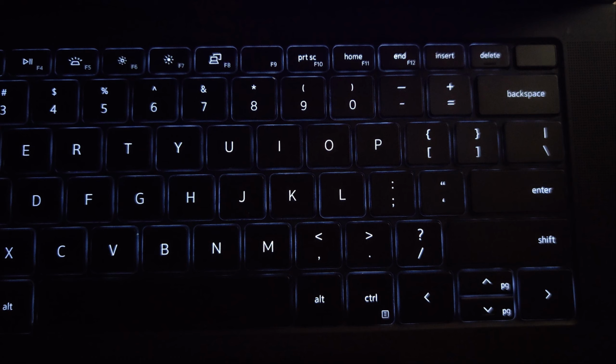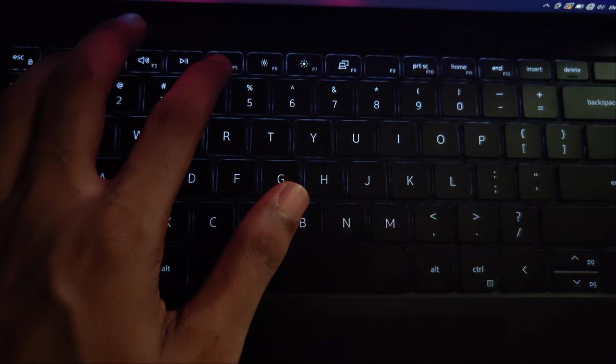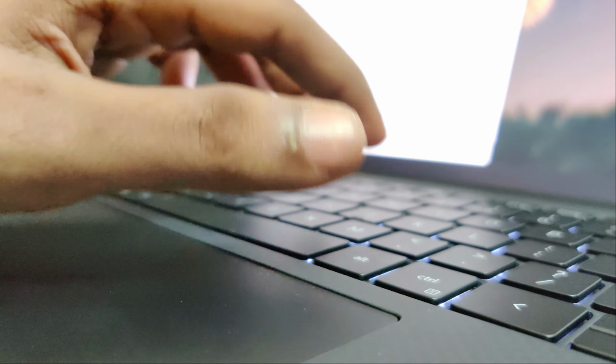The keyboard is backlit. It's not RGB, it's just single lit. You can vary the lighting intensity, but it's just one single white color. This is one of the best keyboard experiences I've ever had in a Windows machine, if not the best. I think they should take some credit from the Alienware M15, which is really amazing to type on.